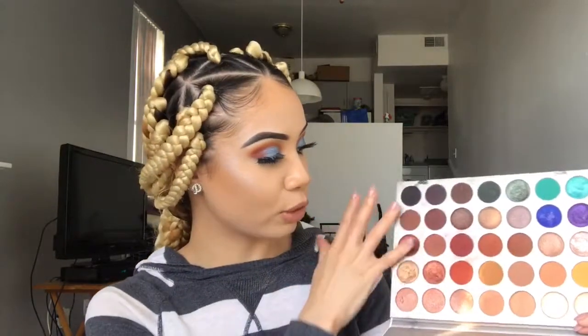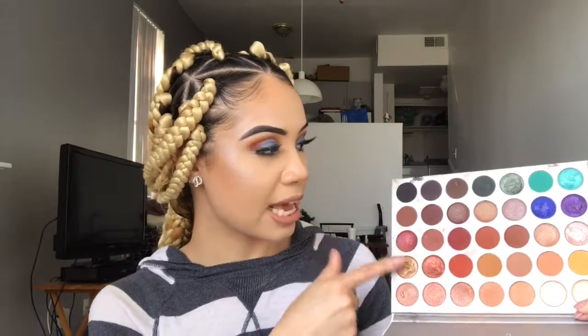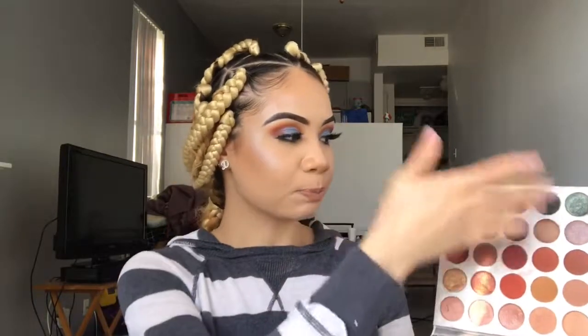I really like the setup of it as well because you get all these beautiful matte shades. Then you get shimmers in each, I don't want to say shade, because each genre of shade, is that the right word? I don't know. But you get what I'm trying to say. You get a nice shimmer for any shadow color that you're going with.